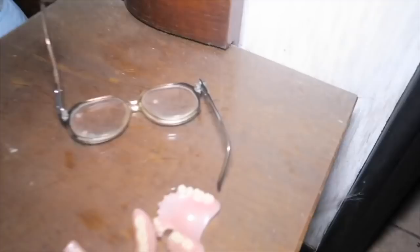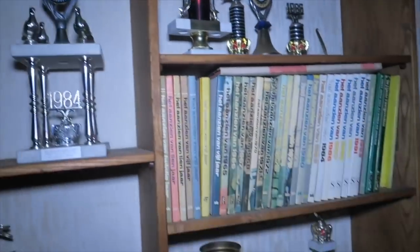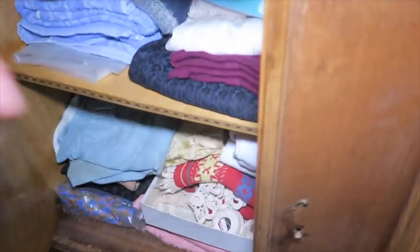And what the heck is that red button here? Yo, the sleep room of hell, man. What the hell? Yo, old glasses. And old tools. Oh man, fam, that is pretty awesome. All the trophies are still behind. Look at this. There is a lot of trophies, man. Everything is still here. What the hell?